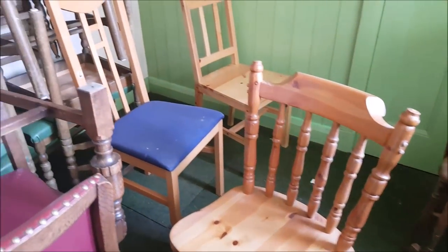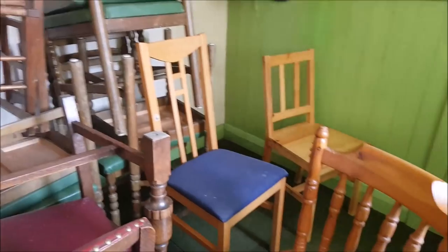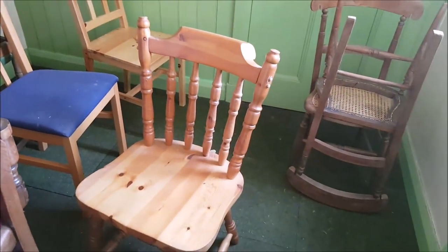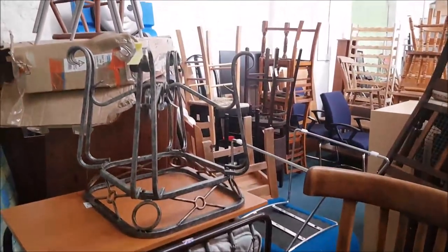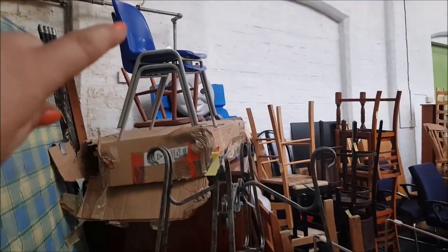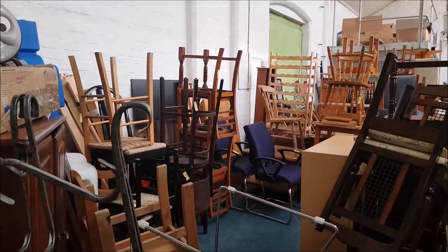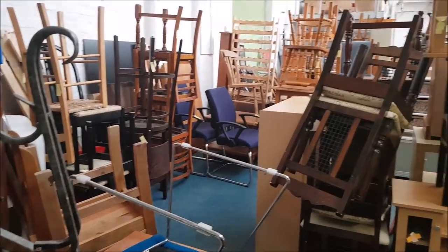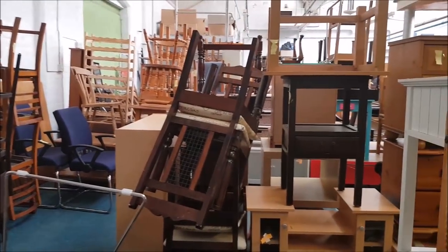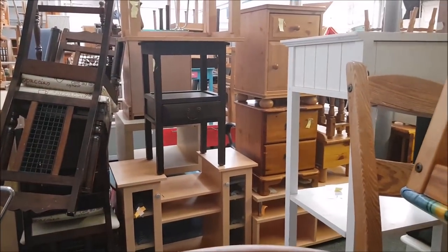So if you can get any items of furniture that are a lot older, then they are going to last. So just look around this bit here, just so you can see some old chairs up there. But say, there will be somewhere in your area, I'm sure, that does similar types of things. So pop along, find out and have a look.